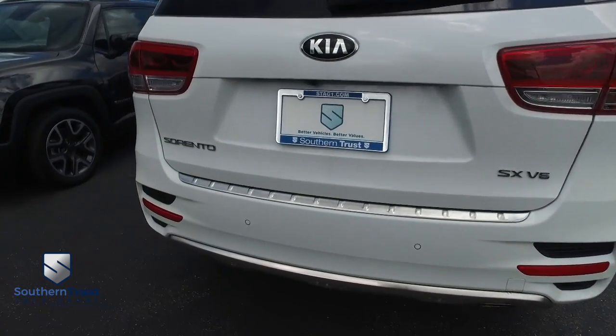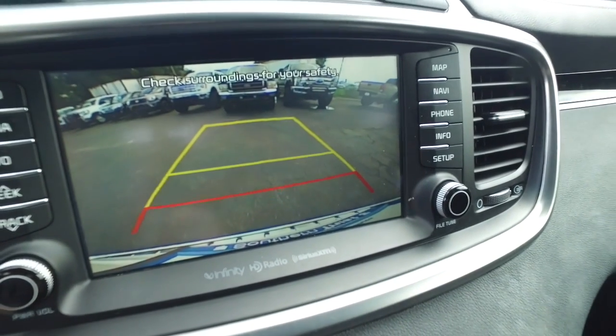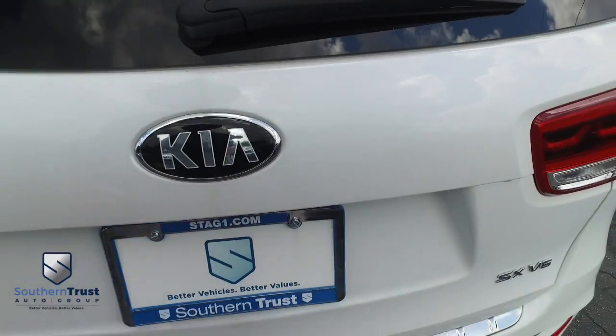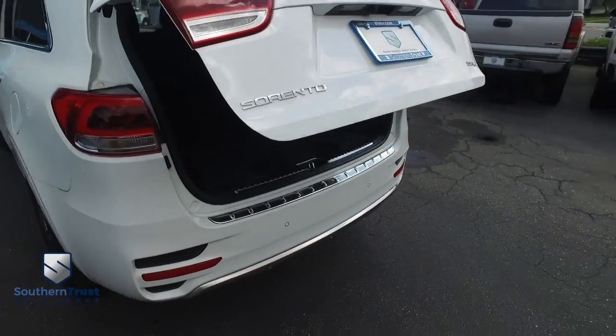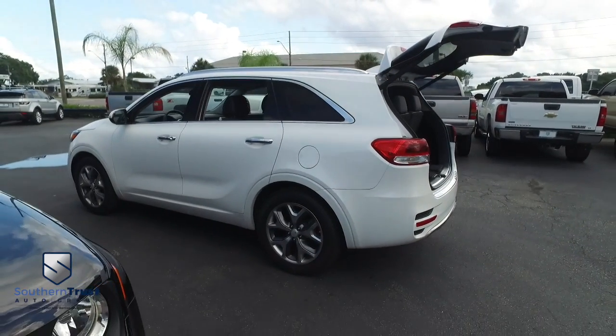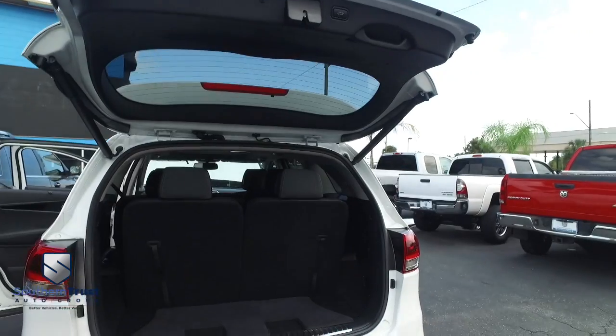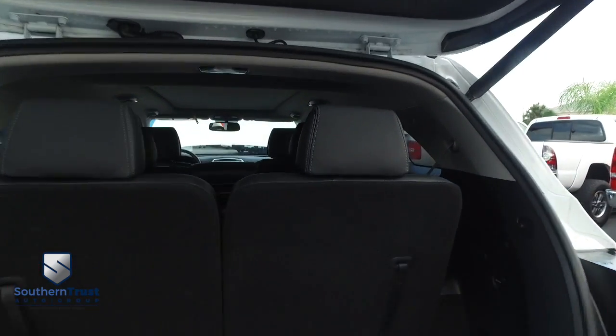Backup sensors to keep you, your family, and your Kia safe and going reverse. James Bond technology backup camera with screen, the navigation device. Sorry, smoke screen not included. Guys, this is a space shuttle or a Kia. The technology is absolutely next level. Do not wait. Do not hesitate. Do not procrastinate. This beautiful Sorento will not last long. Call us now. Let's go inside your fully loaded Kia Sorento.